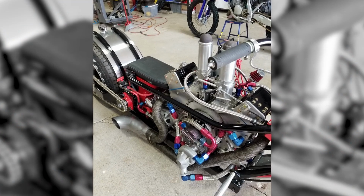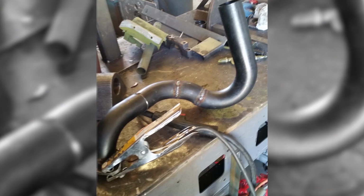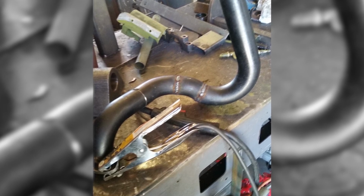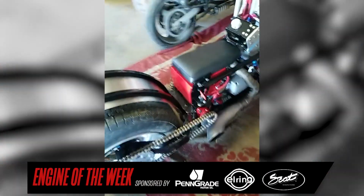The 2-cylinder Chevy V-twin engine makes an estimated 180 horsepower, and Gardner plans to do some dyno runs soon. The headers, like everything else on the bike, were handmade and modified by Johnny. We have to admit, this V-twin build is awesome, and it sounds even better. Check it out.